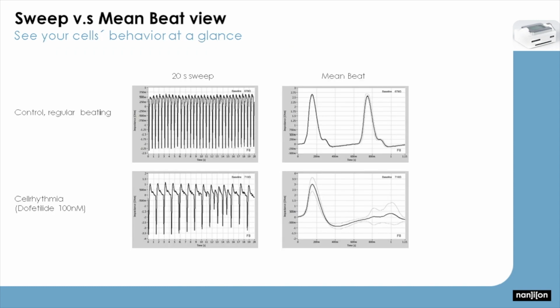This is an example. You see a full recording sweep on the left-hand side in control recordings, and a mean beat calculated out of this. If you have cell arrhythmia happening, for example, here introduced by the application of the fatty light, you get a sort of arrhythmic mean beat, and you can easily capture by looking at the graphical user interface if something is happening with your cells or not.